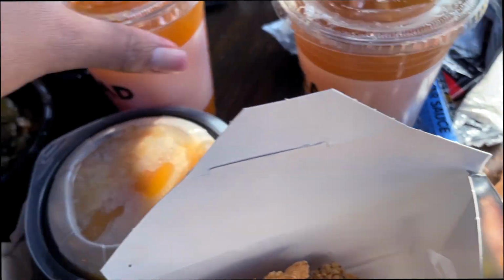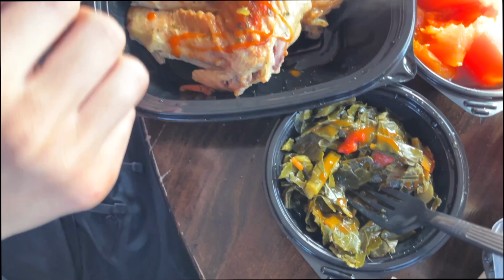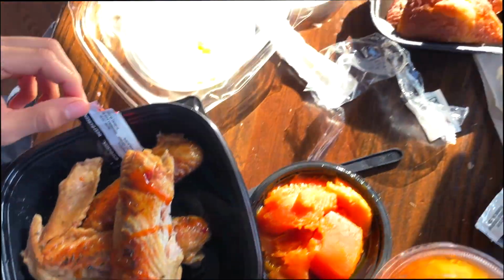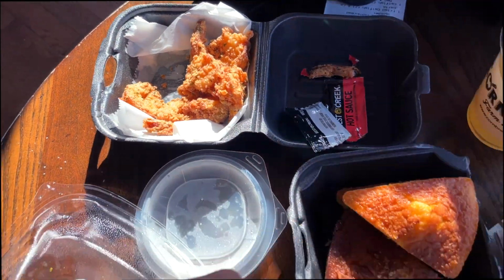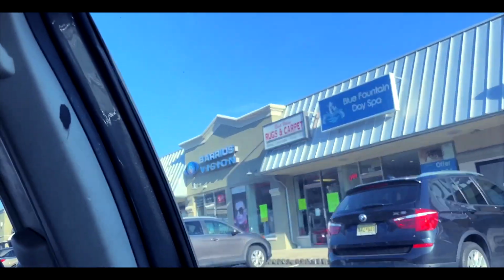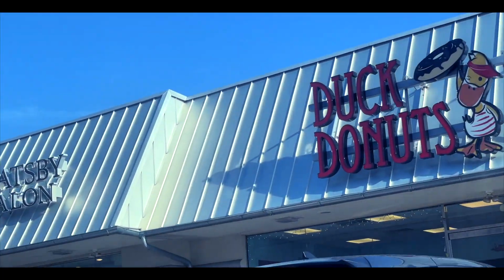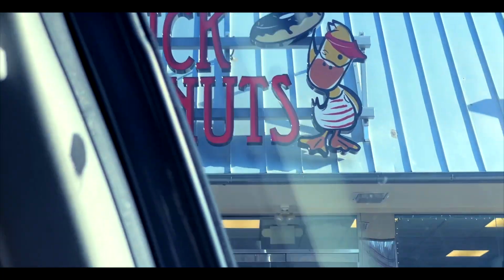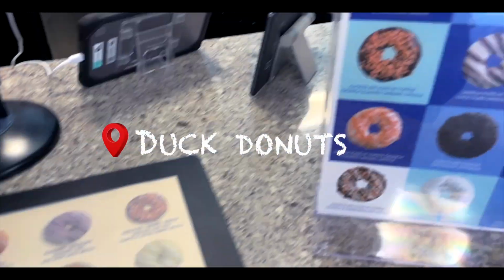And we had Uptown's fried catfish, yams. The yams wasn't like up to par for me, but let's just keep it moving. Mac and cheese, potato salad. It was just delicious. Then we got something that was just amazing to the belly, okay? We got duck donuts. Duck donuts. Let me just show you.